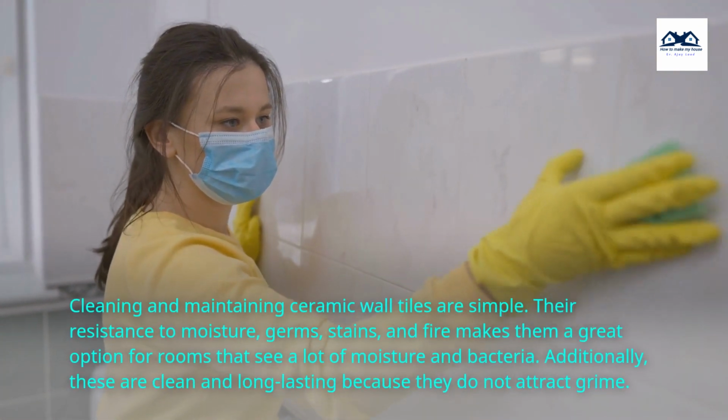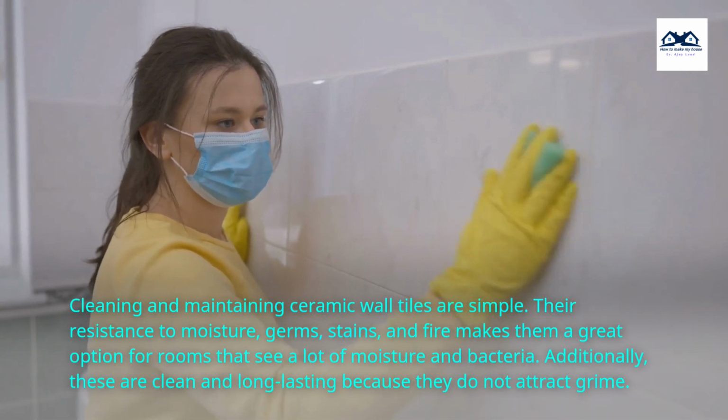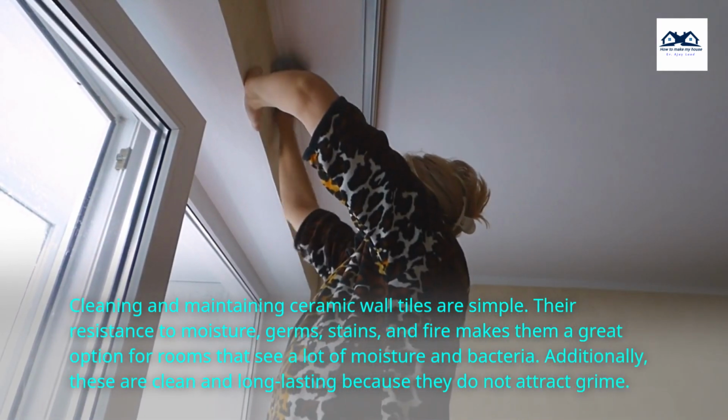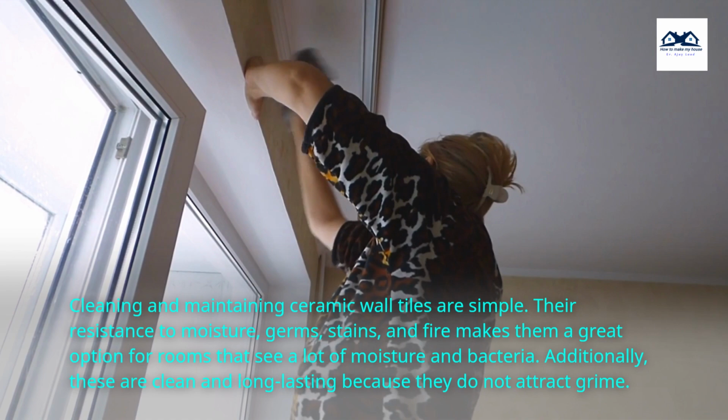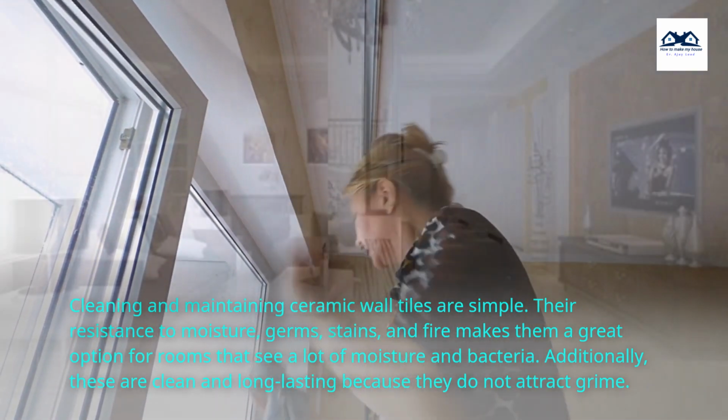Cleaning and maintaining ceramic wall tiles are simple. Their resistance to moisture, germs, stains, and fire makes them a great option for rooms that see a lot of moisture and bacteria. Additionally, these are clean and long-lasting because they do not attract grime.